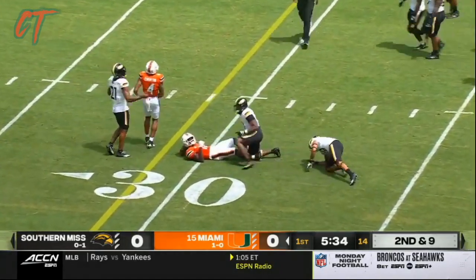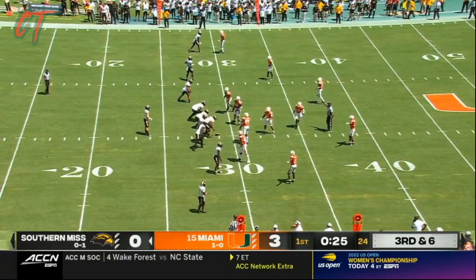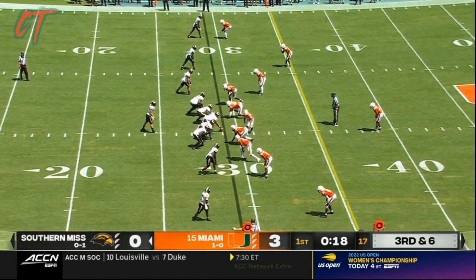Complete to the 30. It's Brashard Smith again. Linebacker Dalen Gill, one of those transfers. And now they're going completely different. Look, it's 5 wide now. Frank Gore Jr. bottom of your screen. 3rd and medium, in the backfield.